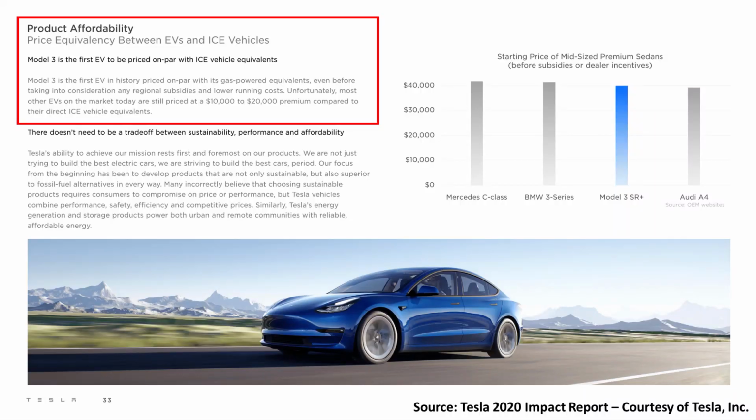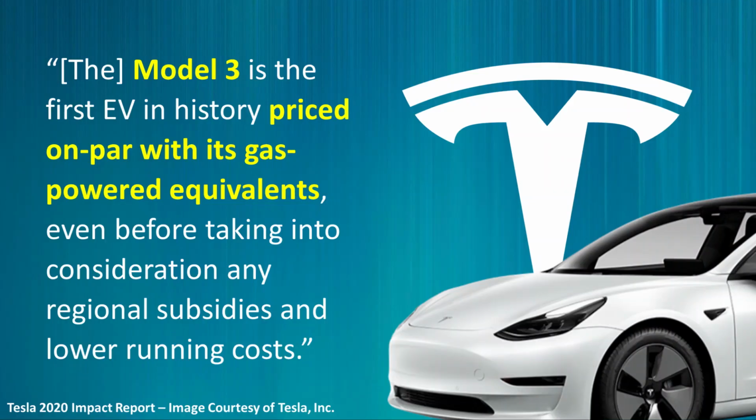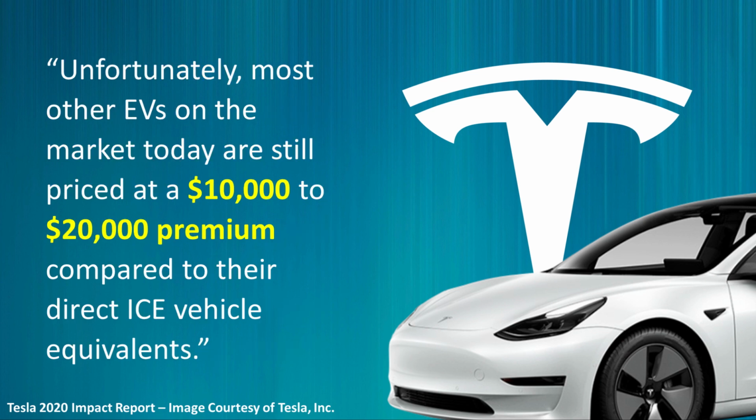In the 2020 impact report, Tesla said the following about product affordability. The Model 3 is the first EV in history priced on par with gas-powered equivalents, even before taking into consideration any regional subsidies and lower running costs. Unfortunately, most other EVs on the market today are still priced at a $10,000 to $20,000 premium compared to their direct internal combustion engine vehicle equivalents.